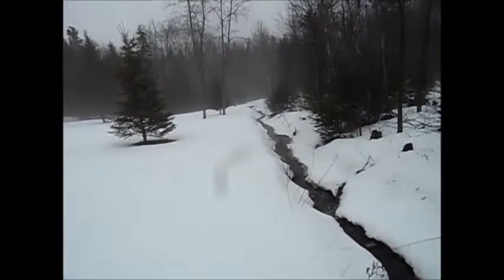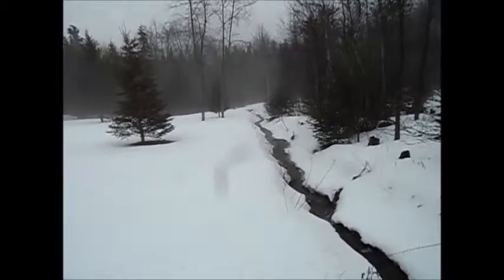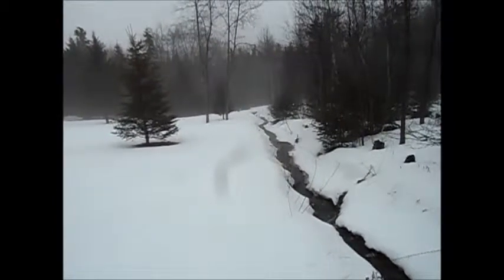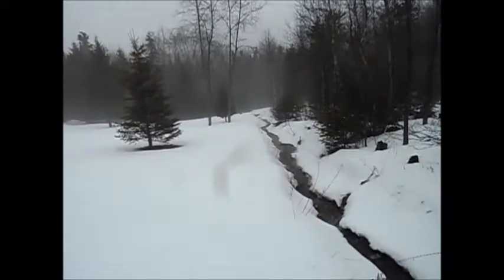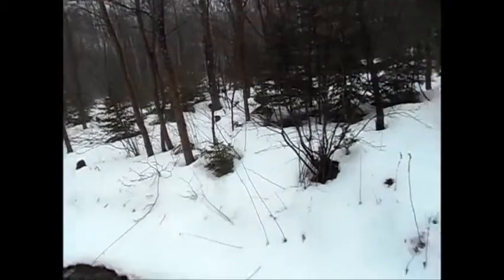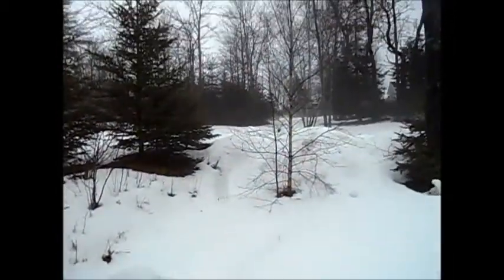This is nice to see because I piped all this water underground from farther up by the house. Hard to explain. Let's turn around here and sort of show you what I mean.